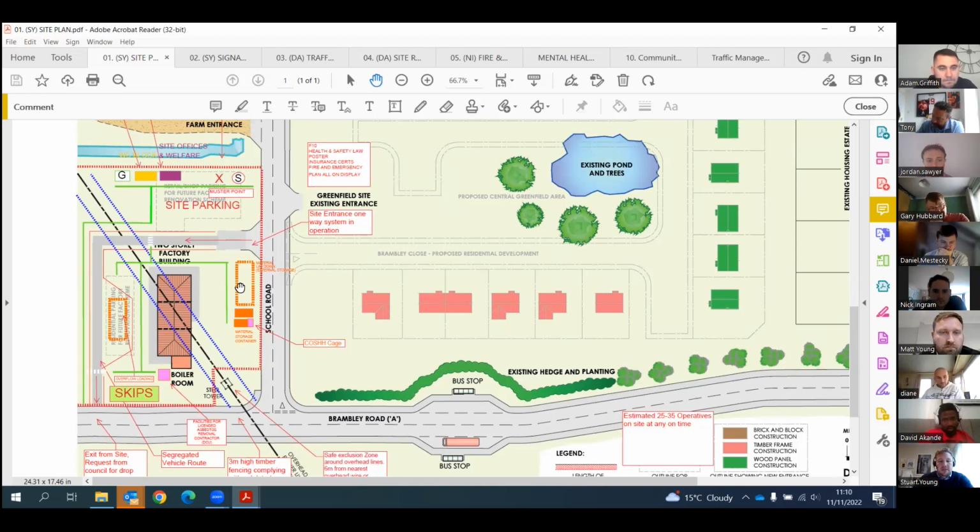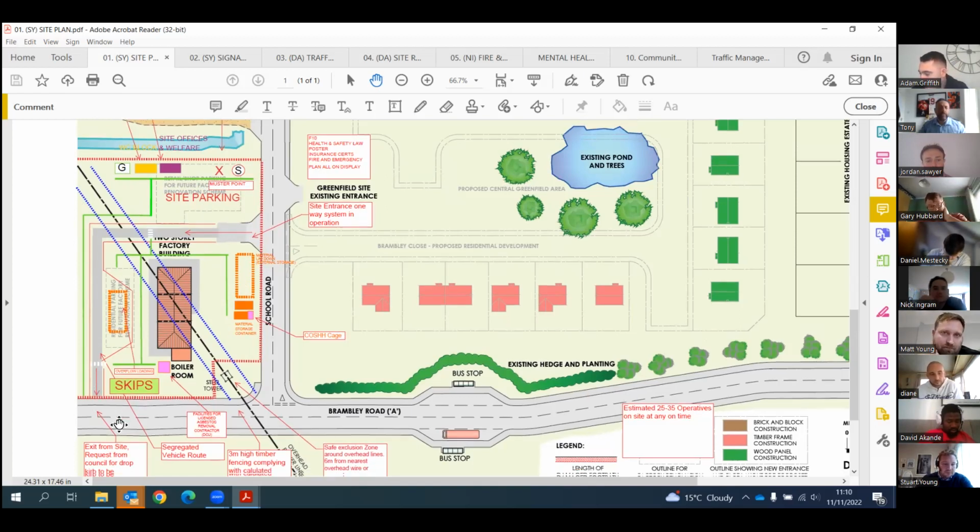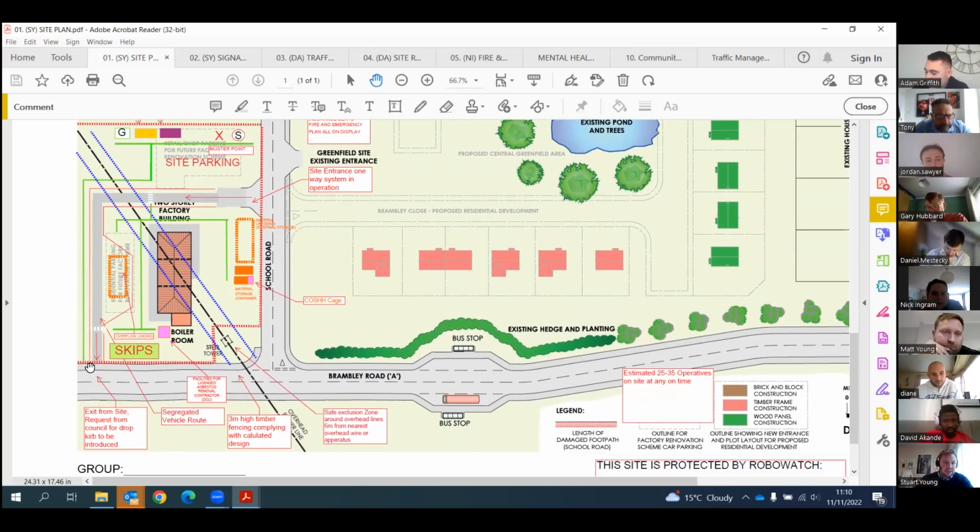The material storage for our site is to the left-hand side, and as you can see, there are pedestrian access routes all around site, segregated from the plant moving sites, which operate a one-way system. For this site, we have requested with the council and been permitted to put in a drop kerb and an extra exit point to enable us to have the one-way system. So we do have permissions on that.